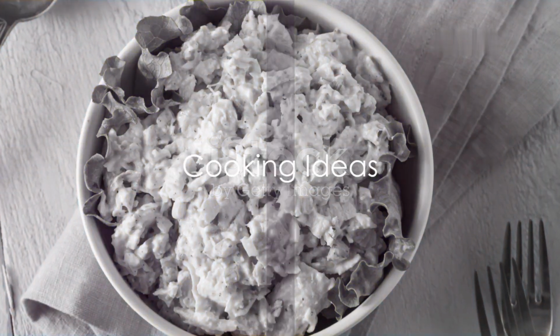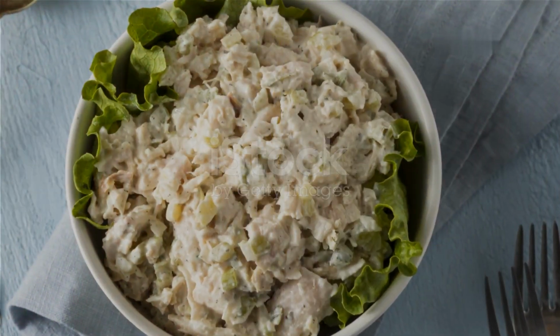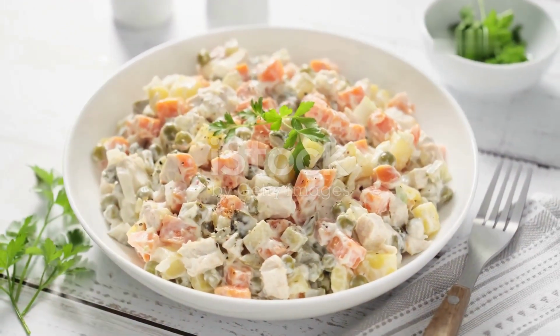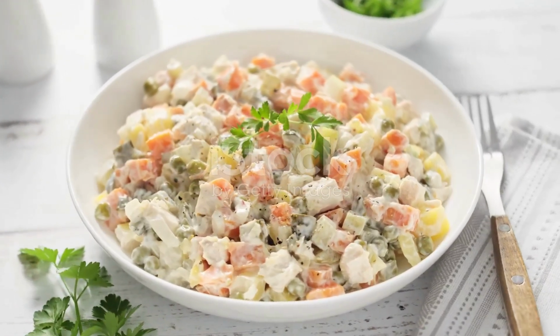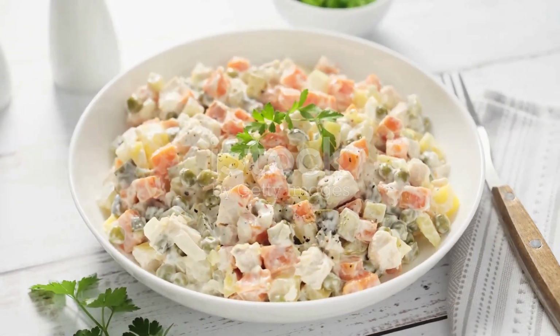Wondering how to incorporate canned chicken into your meals? Well, the possibilities are endless. Canned chicken is so versatile, it can be used in a variety of dishes, adding both flavor and nutrition. Let's start with a classic, chicken salad.